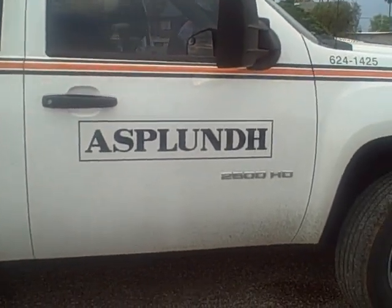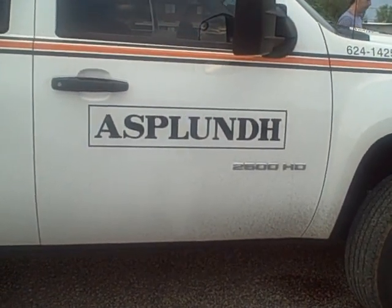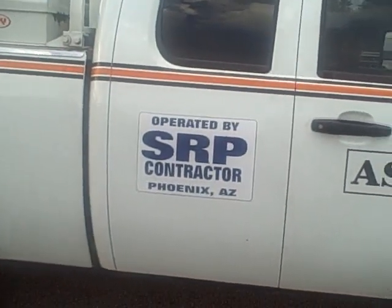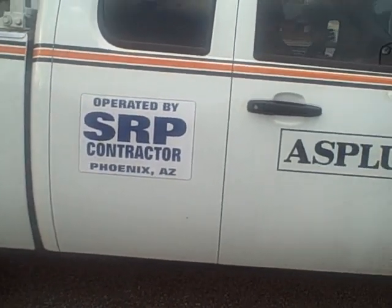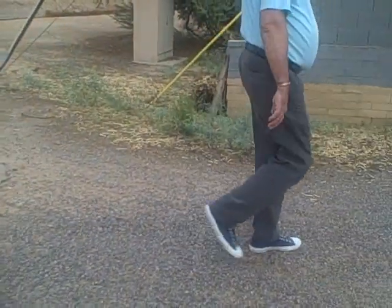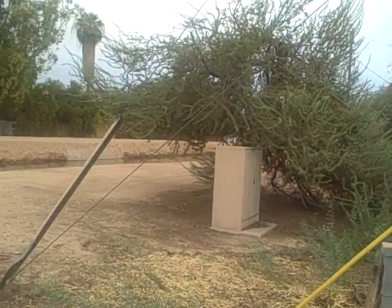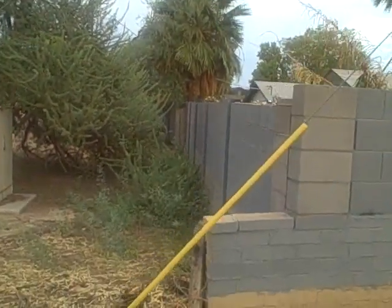Well, we've been out here this morning talking to the West Valley foreman of Asplundh Tree Service, which is a contractor with Salt River Project, our main electric utility here. And our biggest concern is the back corner of this wall right here, where you see some guy wires that go up to the power lines.